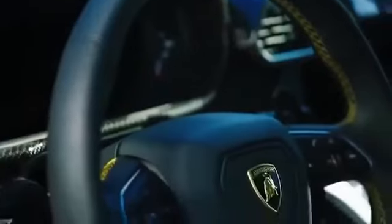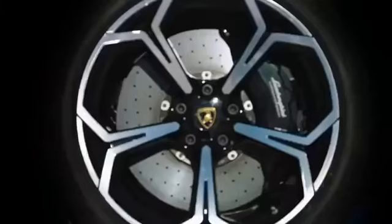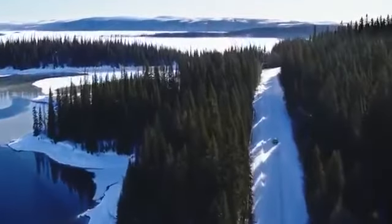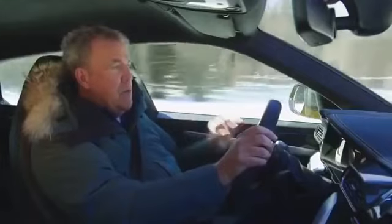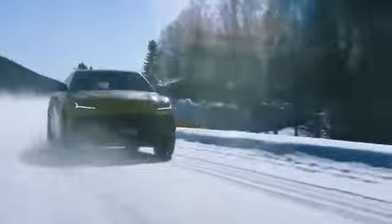And it has snazzy diffs and a clever traction control system. And the biggest carbon brakes ever fitted to a road car. So it's safe as well. However, there's no getting around the fact that I'm currently driving on snow and ice in a car that has 641 horsepowers rampaging around underneath its bonnet. Which means that actually, it's not that safe at all.